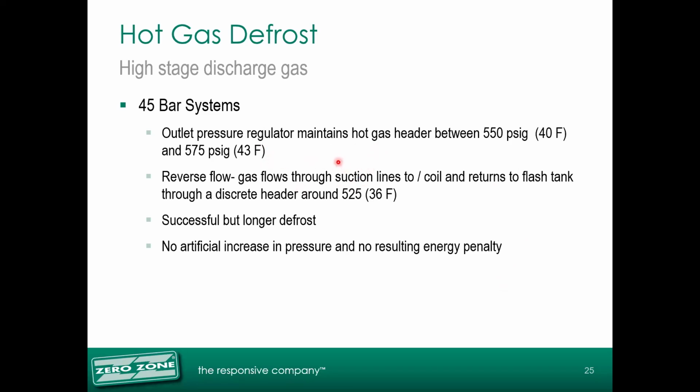From that, hot gas flows through the suction line. This is the controlling pressure. It goes through the coil, returns through a discrete header back to the flash tank receiver. Flash tank receivers, depending on design principles, different people pick different things, it might be around 525, 36 degrees. Again, relatively cold compared to ice, but it is warm enough. You are successful at defrost.